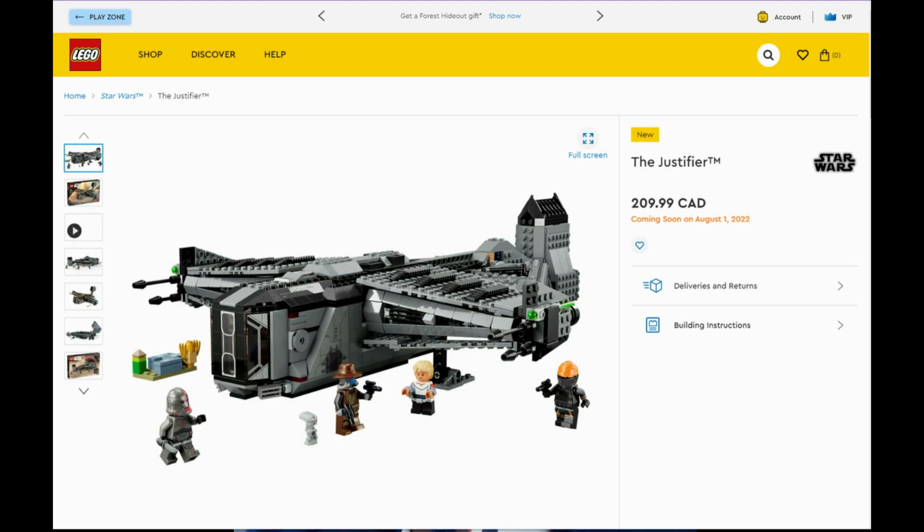Hello there, this is LEGO Dynasty, and today I'm going to be doing a video on the upcoming LEGO Star Wars sets, and kind of give my thoughts on them, and if I will be picking them up day one, or if I'm planning on picking them up at all, essentially. And as you can see, we're going to start off with the Justifier.